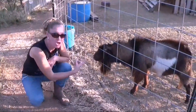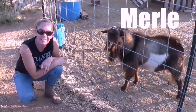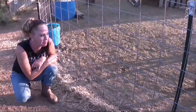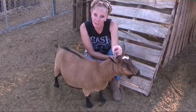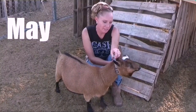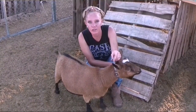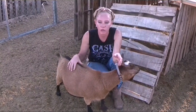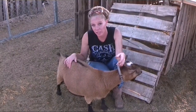Up next we have Merle. Merle's dad is Lucky, and his mom is May. So this is May here. She is a gorgeous doe. Her sire, her father, is Nomeo, who we don't own, and her mother is Obi.